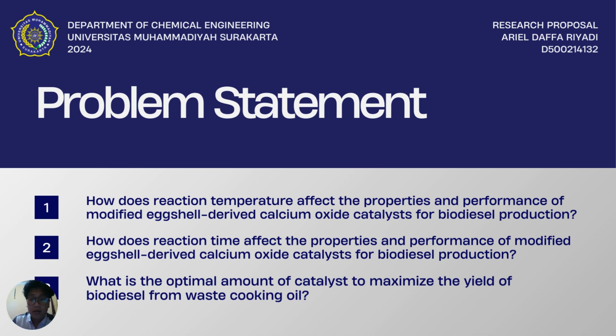So the research addresses three key questions. So first is how does the reaction temperature affect the properties and performance of modified eggshell-derived calcium oxide catalyst? And then the second question is how does reaction time influence these properties and performance? And the last question is what is the optimal amount of catalyst to maximize biodiesel yield from waste cooking oil?